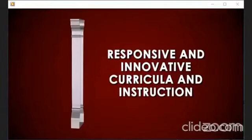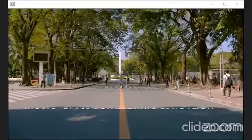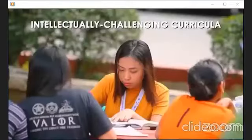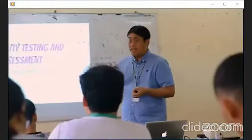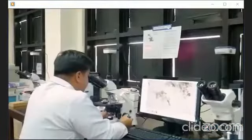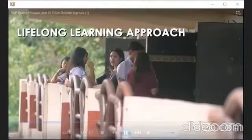Pillar 2. Responsive and innovative curricula and instruction. We aim to provide world-class polytechnic education that responds to national and global needs by developing intellectually challenging curricula and designing academic programs that are based on industry demands to provide the learners with adequate and relevant competencies and skills and prepare them for successful and rewarding careers. In a rapidly changing world, we recognize the paradigm shift in curriculum to outcome-based education with lifelong learning approach.